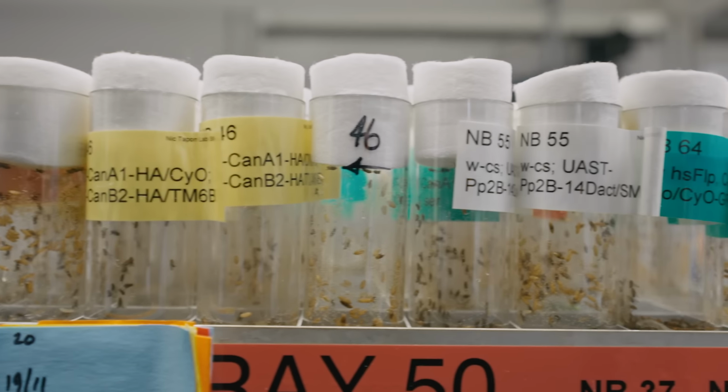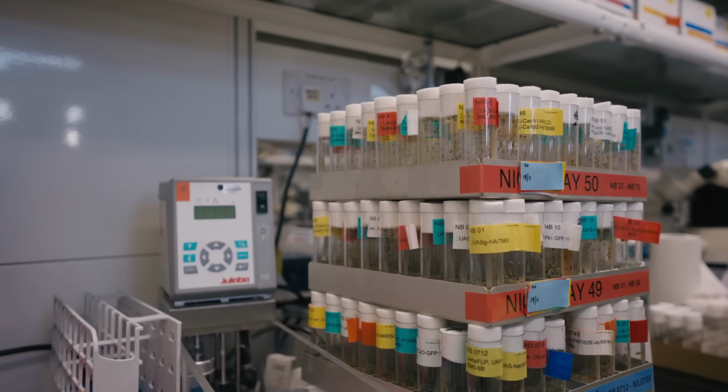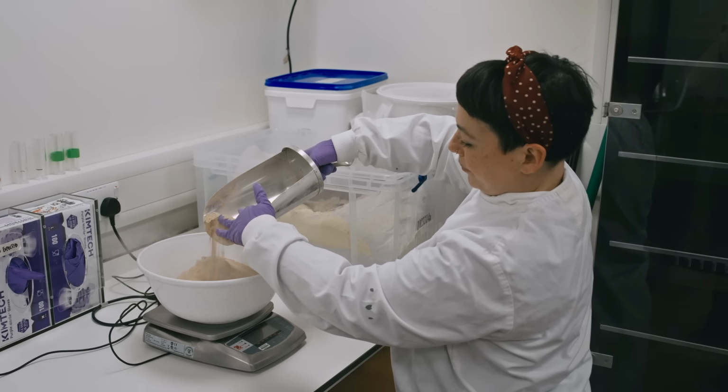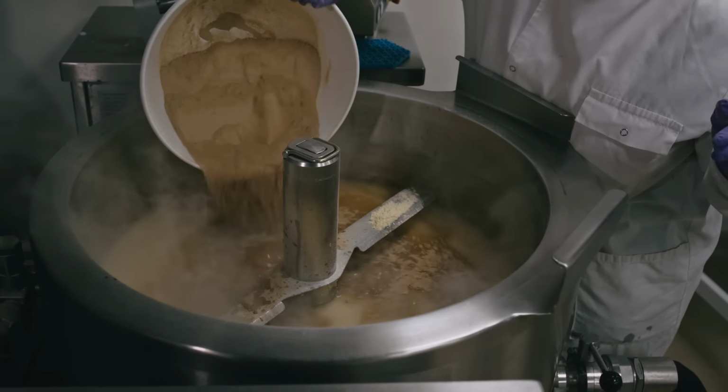So you should appreciate them a little bit more next time you see them in your kitchen. Yeah. Hannah's job is so interesting, but there's a wider team here too. This is Lucia, a media preparation technician, or a fly food chef. Their diet is carefully controlled so they can be studied properly. Turns out, fly food is quite sciencey.